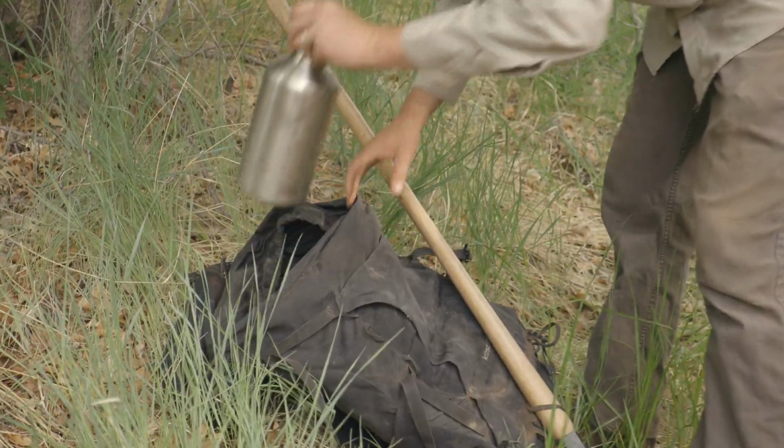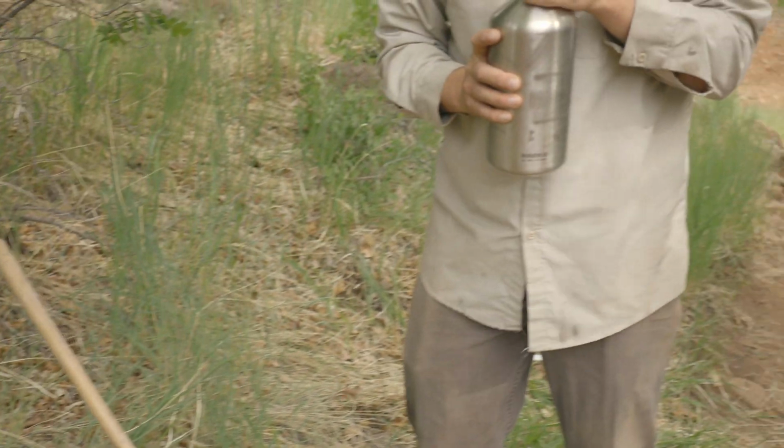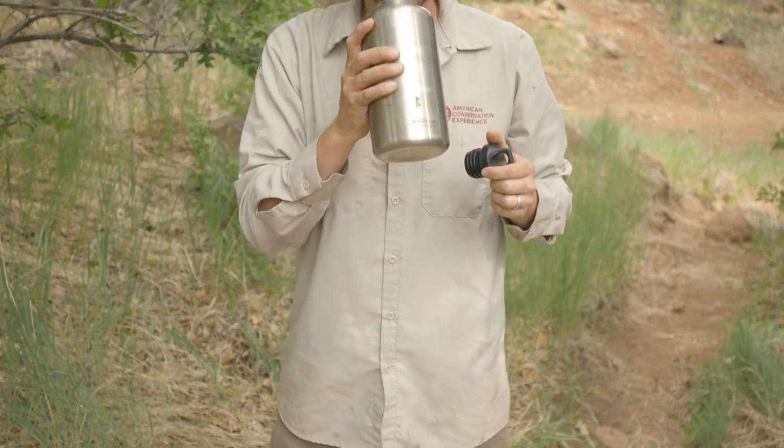The most important thing to bring is plenty of water. We recommend at least 2 liters, maybe more depending on how warm it's going to be. Also make sure to have plenty of snacks with you, and possibly a lunch if it's an all-day work event. No food, no fuel, no fun.